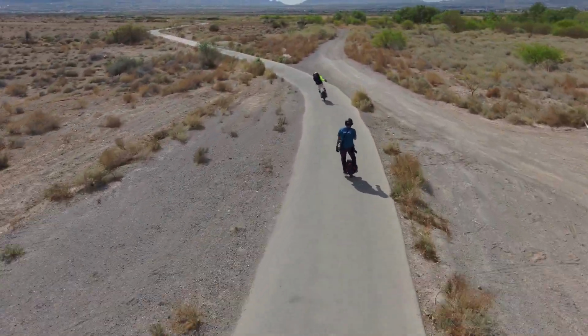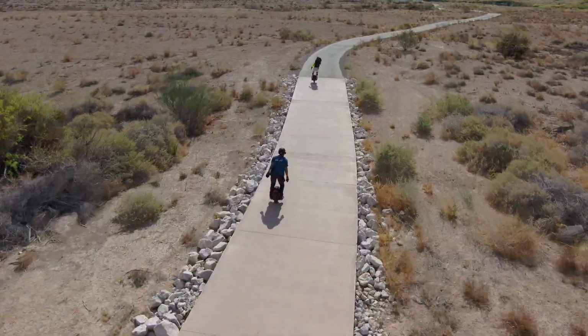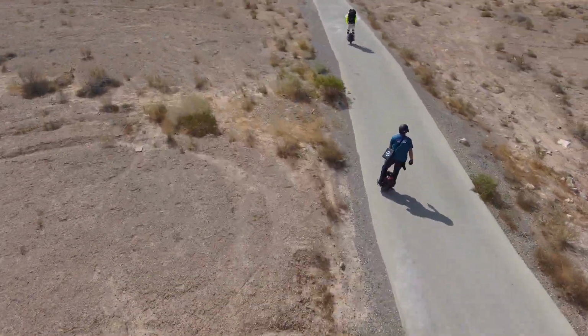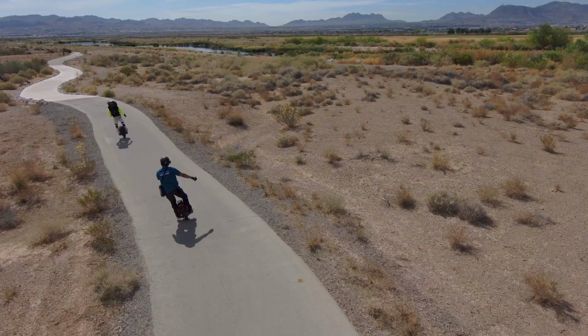I want to talk about a little bit of techniques with the EX, what I think about it. I'm almost at 1,000 miles, and how it kind of stacks up to other EUCs. I mean, it is the best suspension EUC in my book, definitely for long range cruising. Not so much for technical riding. I would still take the V11 or S18.